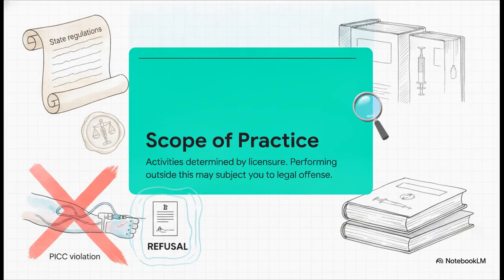Now, contrast that with your scope of practice, which is determined by your licensure and training. Going back to our charge nurse question from earlier, just because you have the technical, physical skill to drop a PICC, doing it without an order or proper credentials, that is a strict scope violation. You literally have to refuse and document that refusal. That is how you legally protect yourself.